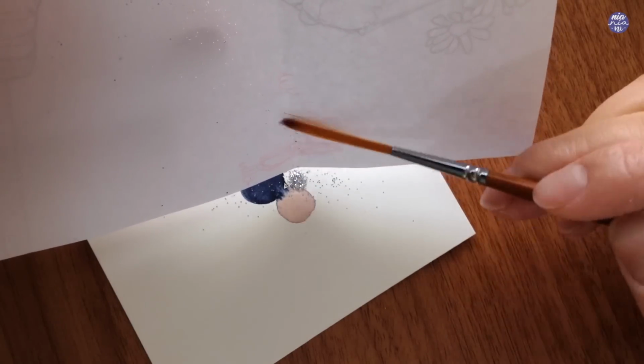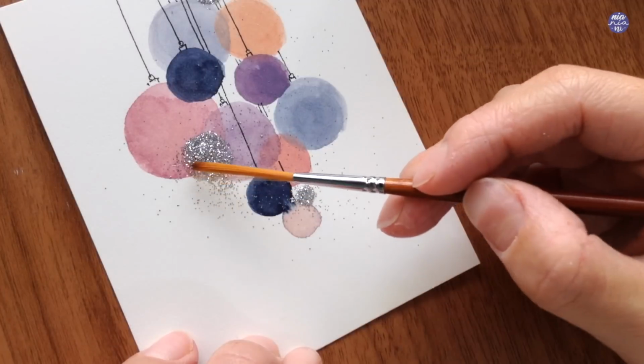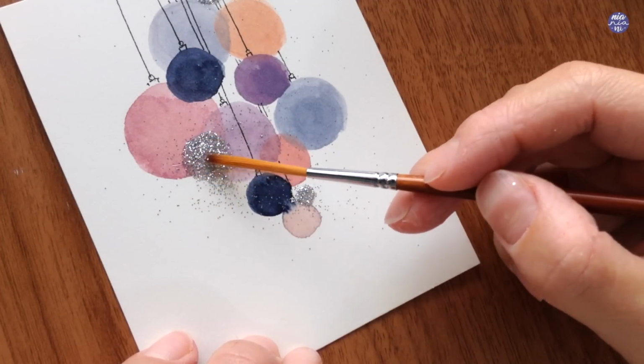Just like before, I want to pat down the glitter very gently to make sure that the little particles adhere to the glue.